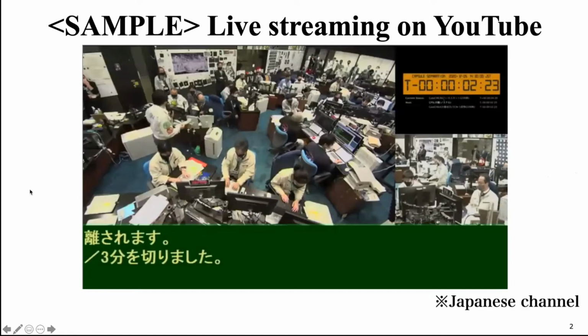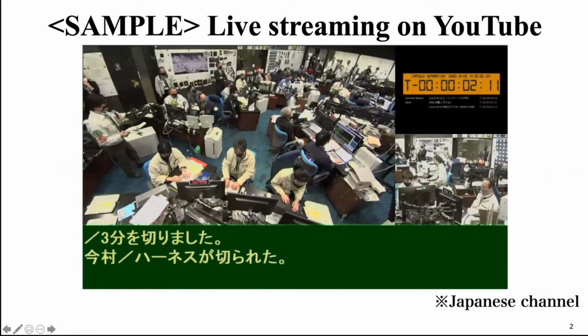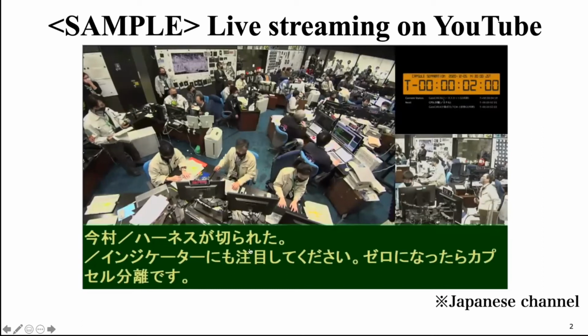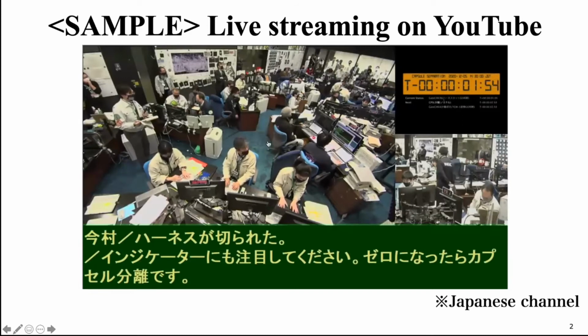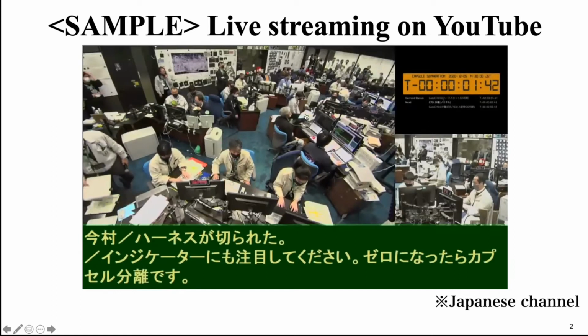Now, like you can see, camera images, video images from inside the operation mission control rooms, and you can see a countdown indicator, and you can hear some voices. One is from the studio, and another is real-time voices inside the mission control room.